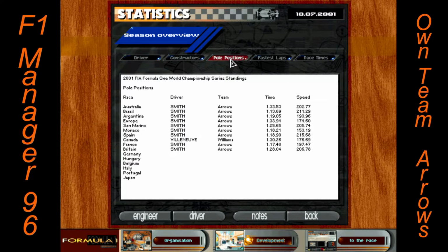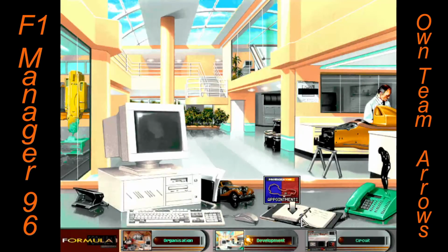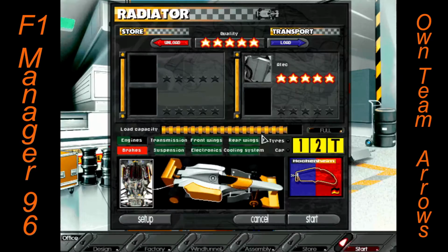So there you go, and Smith has got his mojo back. He's taken back-to-back poles. Frentzen with the fastest lap at the British Grand Prix. So let's continue on to Hockenheim, shall we?